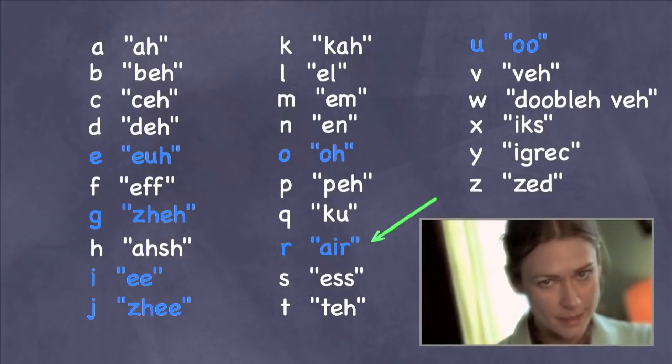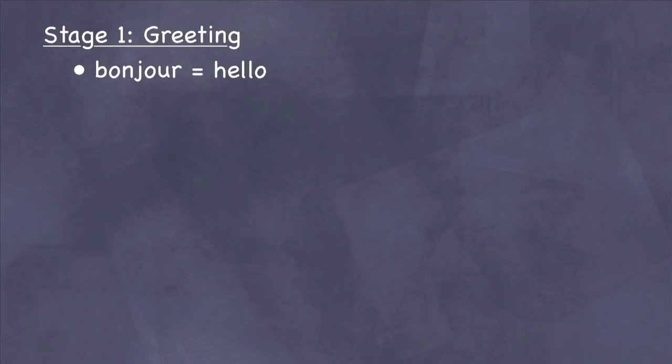Now that we've worked on the alphabet, let's learn some salutations in French. I'm not going to go over every single one, just the most common and useful ones. There are three stages in the most basic interaction you'll find yourself in: a greeting, some sort of engaging question, and a farewell. Let's start off with the greeting stage.